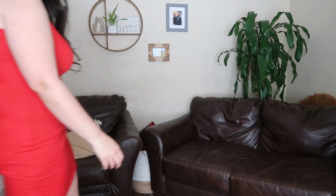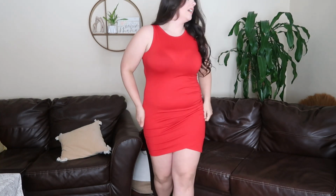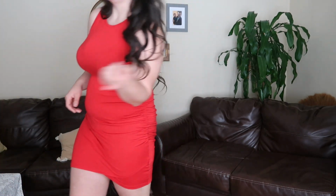Okay, so the next thing I have is this dress here. It's obviously red. Let me know what you think, because I think it's cute. I don't like love it or anything. It would be really cute for like 4th of July, I guess. And obviously it's thin. You can see that my bra, it's black. You can see right through it, and so is my undies. You might be able to see that. But yeah, let's just get on to the next thing. This one's not really that special, so.